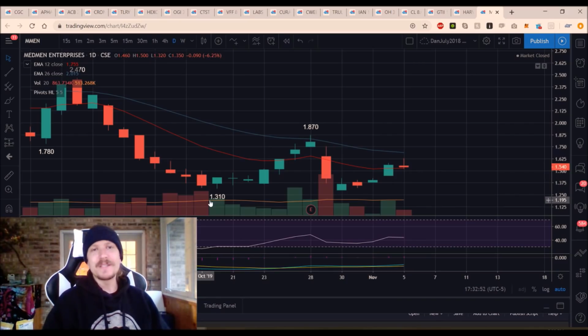VFF, Labs, standing out. We are watching, still interested in some oversold bounce plays for me personally on OH and IAN. Again, do not play all those oversold bounces unless you are extremely comfortable with them and you have good history of returns playing oversold bounces. Otherwise, we are patiently waiting for further indication of shifts and bull volume. VFF gave us the bull volume we wanted. ACB gave us the bull volume we wanted today. Other than that, still lacking bull volume in the sector.